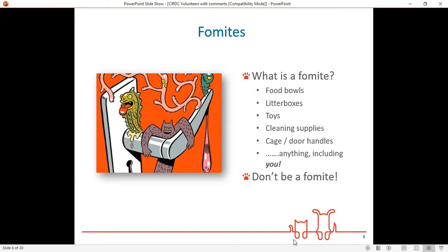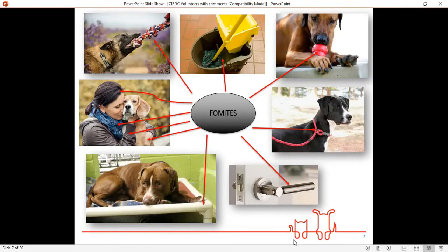A fomite is any object that can be contaminated with infectious organisms and can serve in their transmission. In our shelter, every surface and every person is a potential fomite. Don't be a fomite. Here are some commonly encountered examples of fomites you might see in our shelter. Things like toys, cleaning supplies, Kongs, people, their scarves, their clothes, kennel beds, leashes, and even door handles can be fomites. We need to be super vigilant about cleaning and disinfecting all areas that come in contact with animals, whether they appear to be sick or not.